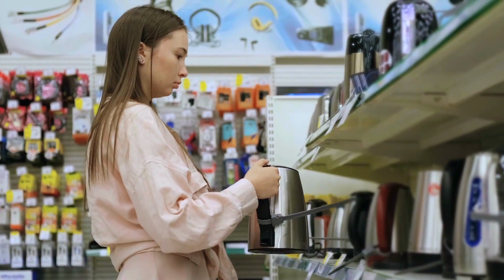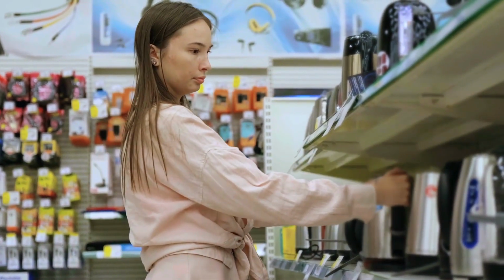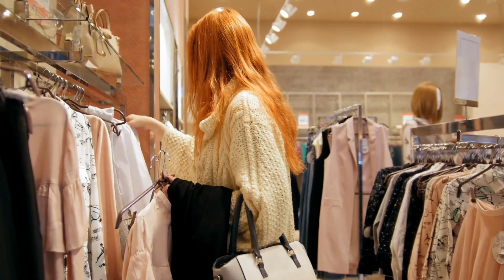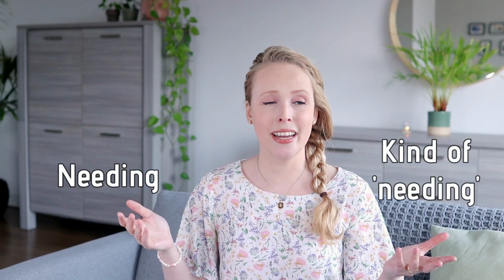So every time you find yourself in the store with an item in your hands or in your shopping cart, just quickly ask yourself, do I need this? And try to be critical here. And of course there's needing and needing. Sometimes you just really want something. You know, there's a gray area here, you decide.